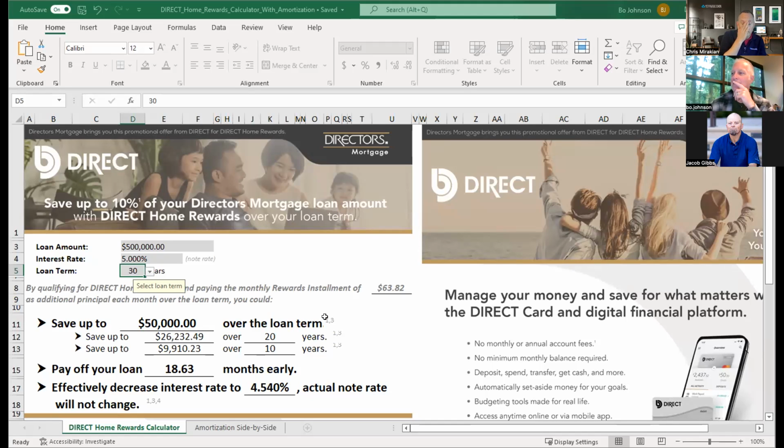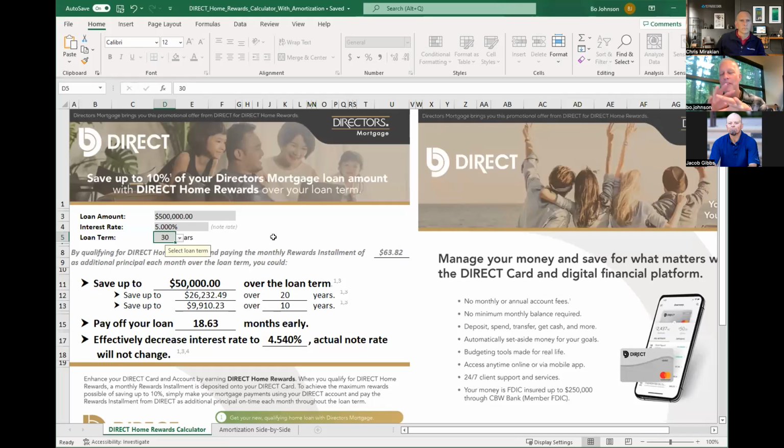So you can see my Excel sheet here with some graphics on it, right? Yep, sure can. Okay. So the simple explanation is that if you open an account with Direct, it's just an online financial FDIC insured, and you have a mortgage with Director's Mortgage. Direct is owned by Mark Hanna, our CEO, but it's a separate organization. And you make all your mortgage payments from that account every month. You get a monthly rewards bonus that you can apply towards your principal, or you can just keep it.